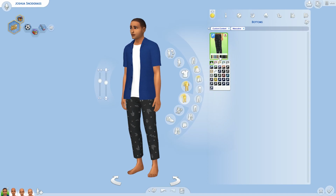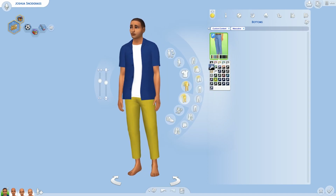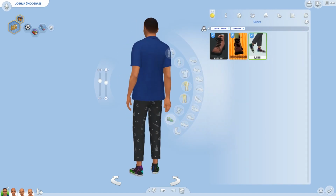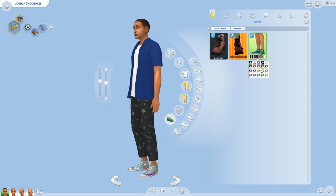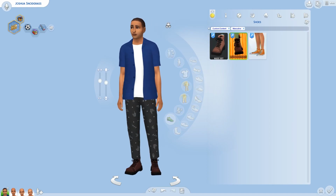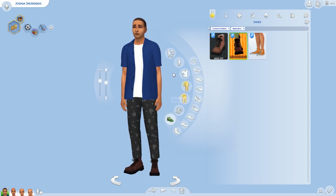I downloaded this pack, I believe, for the hats, and I'll show those in just a minute, but the pants aren't bad. They do have this cute pattern on them. And then we got these shoes, which again, I don't know if I'm gonna keep them. I don't know if I love them, but I have them for right now. And then I downloaded these big chunky boots.